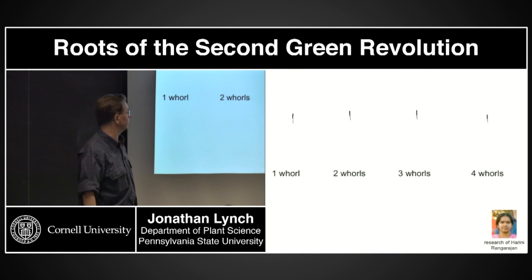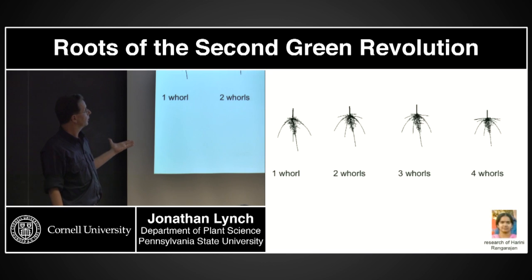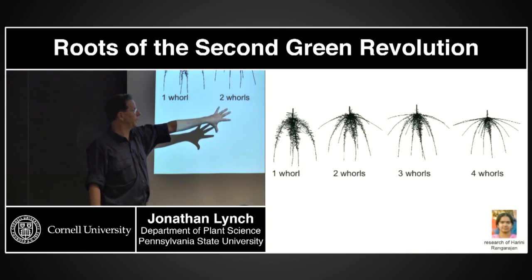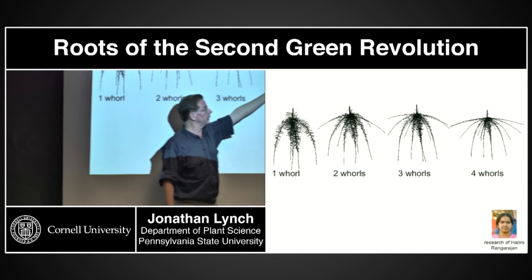So here's Harini Rangarajan's work. She's using simulation tools to model this. I'm just showing you this to visualize what it looks like over time. So here's identical bean models that just vary in the number of whorls. You can see that this has a broader range of soil exploration.